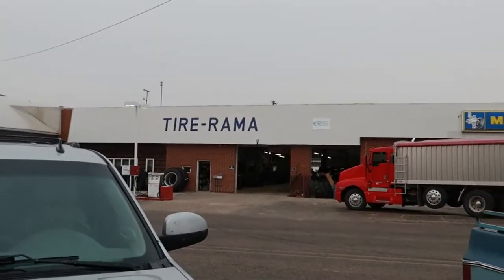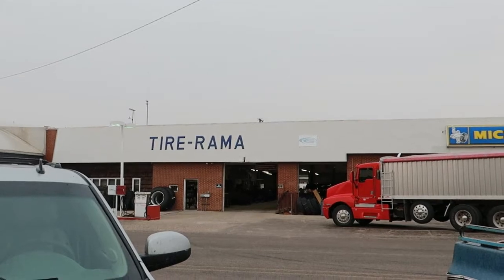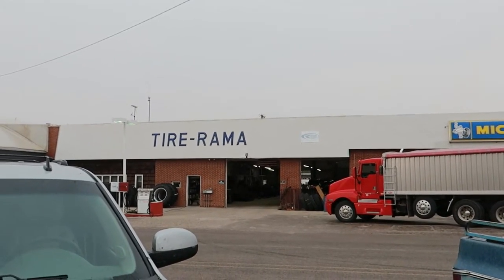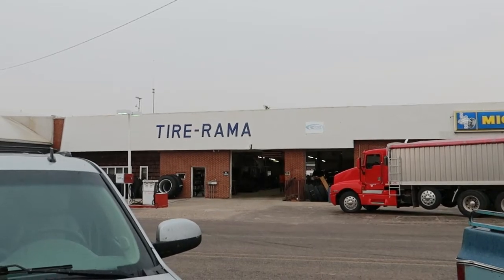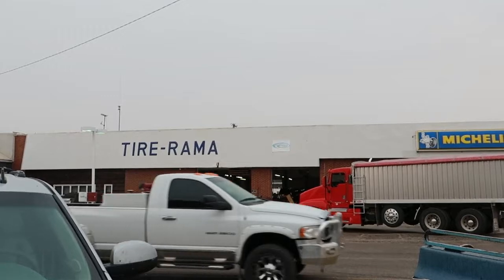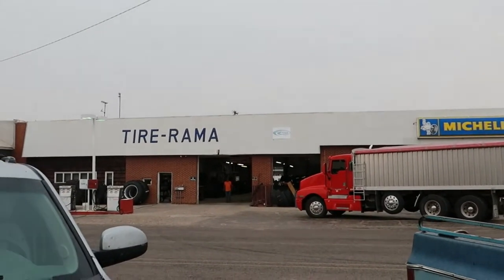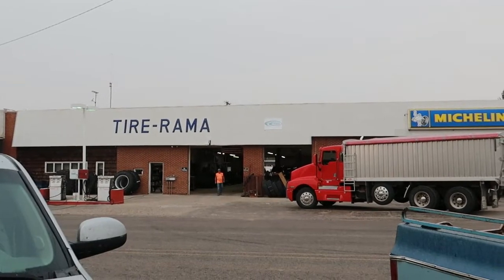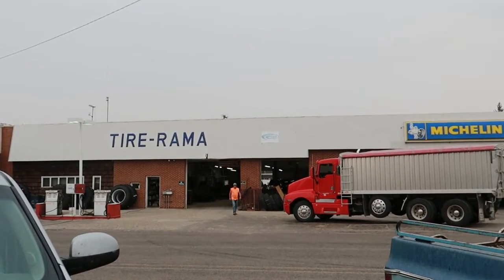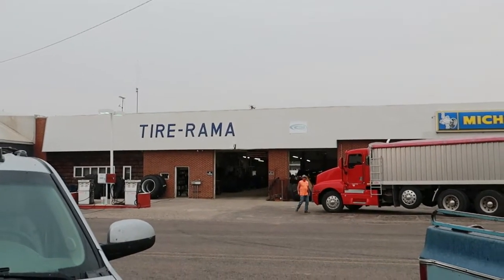This is where the very first one started, and then the gentleman that had this bought, he had 4 daughters. He bought 3 of his sons-in-law Tire-Ramas, one in Billings, one in Missoula, and where's the other one? And that's how Tire-Rama got started. This is the original Tire-Rama. Wow! In Rudyard, Montana. How neat is that? There is so much history, don't you agree, to come into these little towns and see what's here.